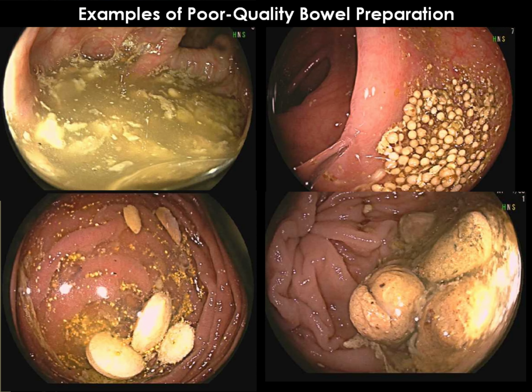Here are 4 examples of poor bowel preparations. As you can imagine, colon polyps can be hidden behind the stool particles and easily missed. In the left upper panel, the stool was watery but cloudy with stool particles. This is inadequate. As shown in the right upper panel, medicine granules were present, which made visualization difficult and often clogged up the scope channels.